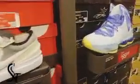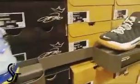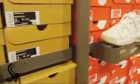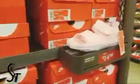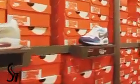Mine would be the black and white Prestos. Those are my go-to shoes. I'm not really a fan of any high-top shoes, but the Prestos are my favorite. I like those.